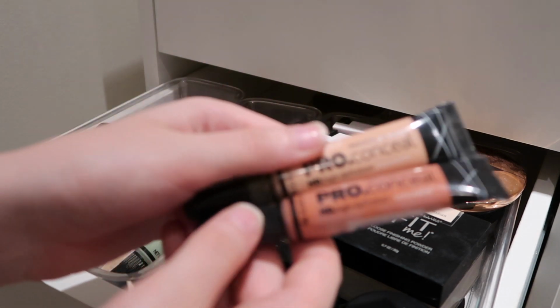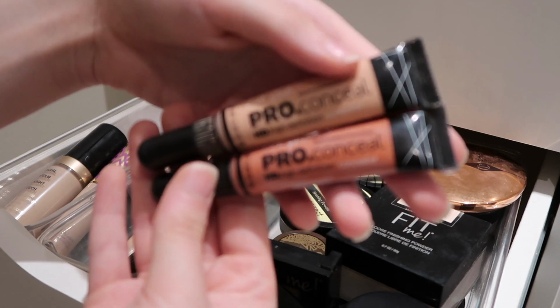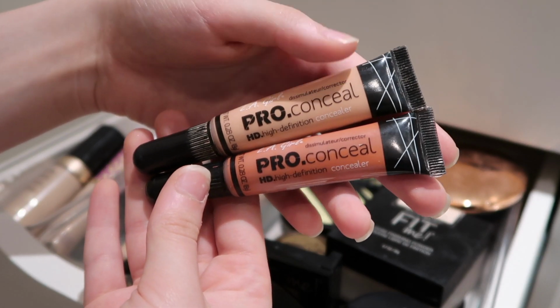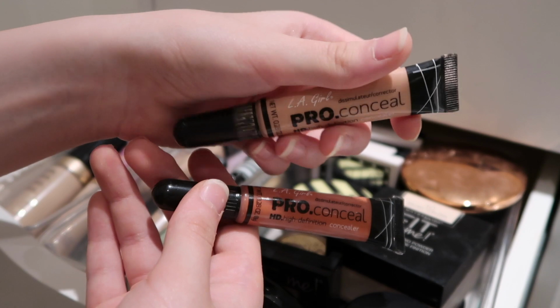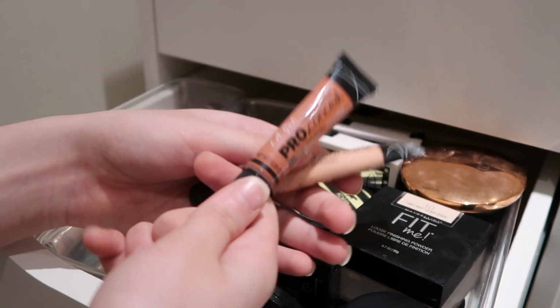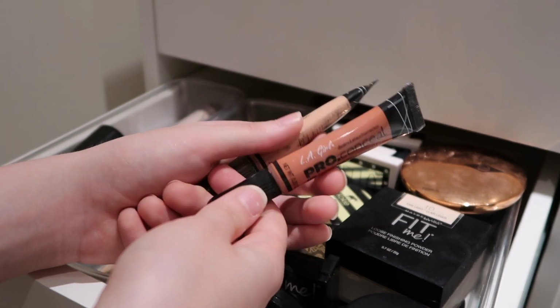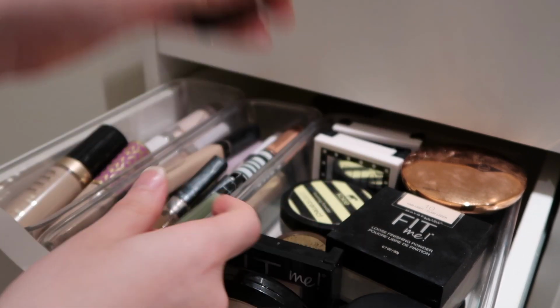So first off, we have some LA Girl Pro Concealers. These are the ones that I use primarily for correcting blue tone darkness. This is like a salmony color. I believe it's called Fair Light, something like that. It's one of their actual concealers. That's the one I use on my light skin tone. And then for my friends with a deeper complexion, this really helps correct their blue tone discoloration. So I will be keeping those two around.